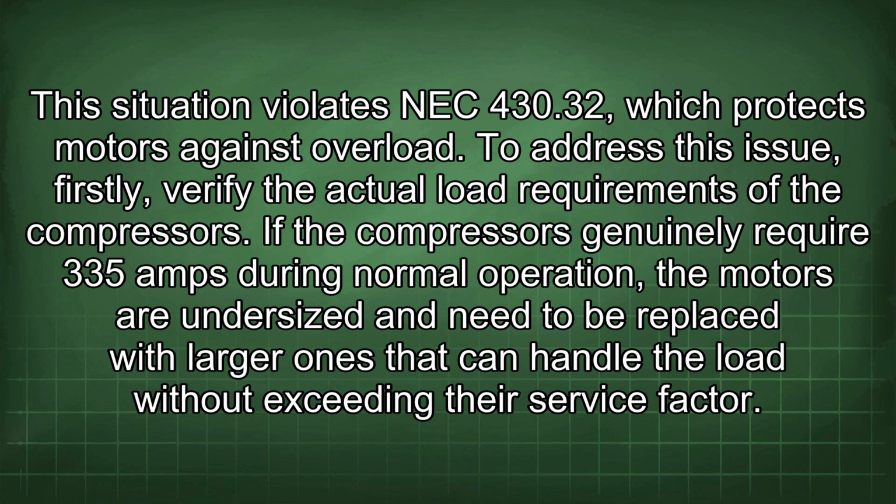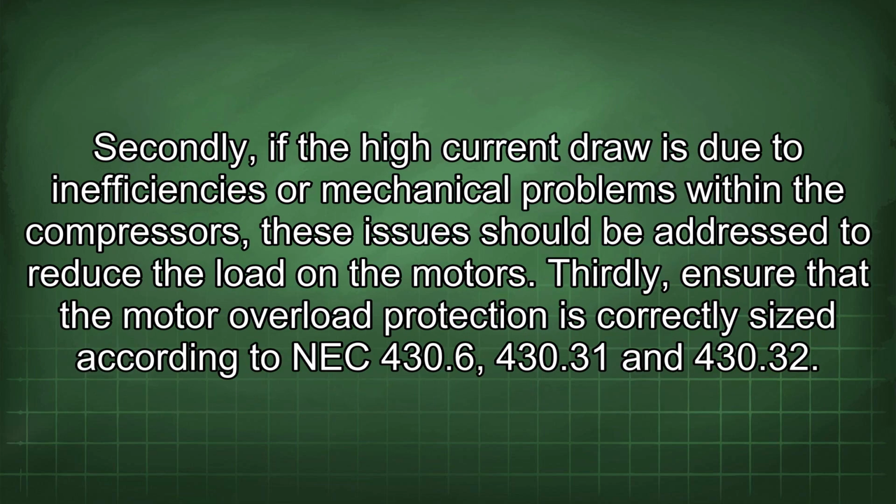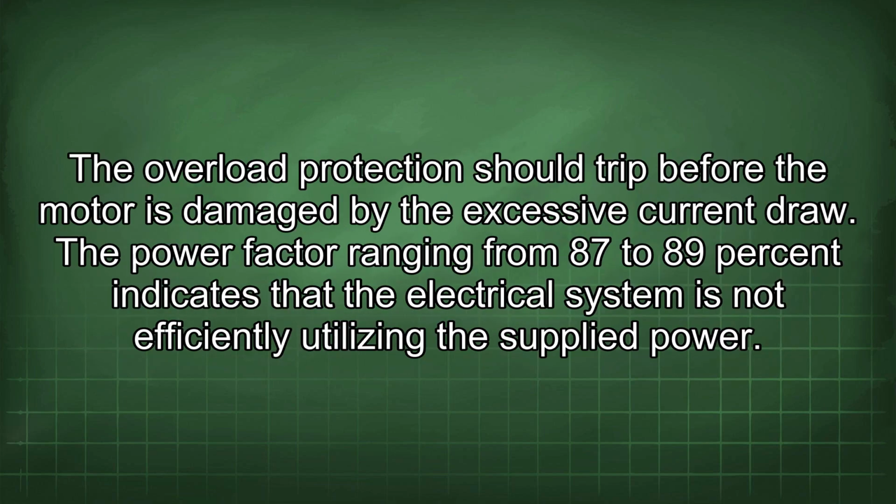To address this issue, firstly verify the actual load requirements of the compressors. If the compressors genuinely require 335 amps during normal operation, the motors are undersized and need to be replaced with larger ones that can handle the load without exceeding their service factor. Secondly, if the high current draw is due to inefficiencies or mechanical problems within the compressors, these issues should be addressed to reduce the load on the motors. Thirdly, ensure that the motor overload protection is correctly sized according to NEC 430.6, 430.31 and 430.32. The overload protection should trip before the motor is damaged by the excessive current draw.